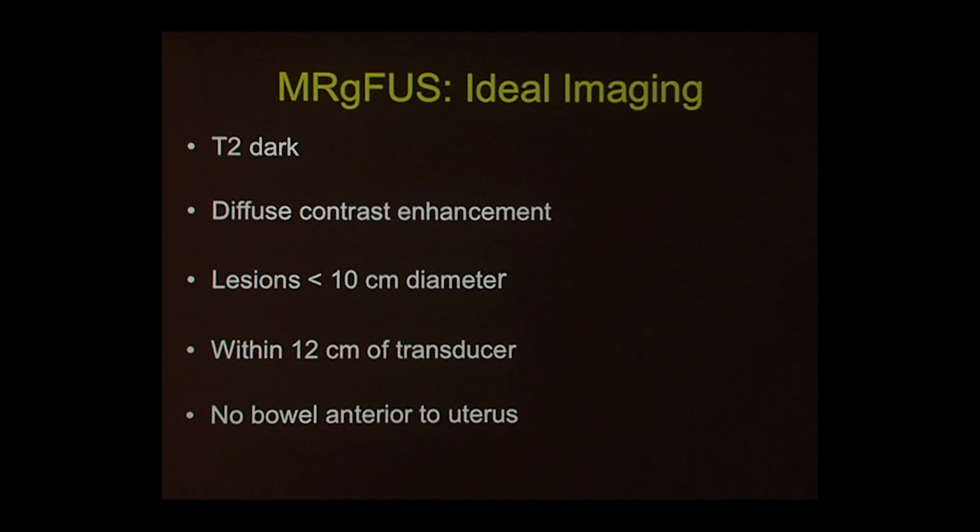And in terms of the characteristics of the fibroids, we want them to be darker, and we want them to take up the contrast and be really bright, because we've learned that those fibroids do really well with this therapy. And we want them to be not very big, but generally my cutoff is it needs to be less than 10 centimeters, which, believe me, is still very big. But if it's any bigger, we'd be there for hours, and it would be very uncomfortable for the patient.